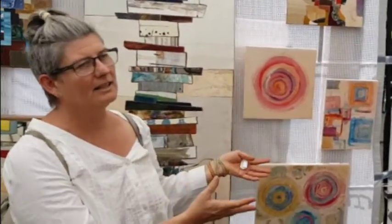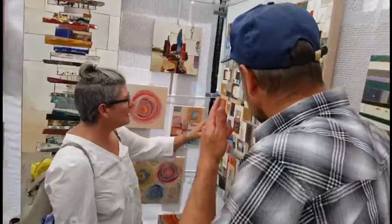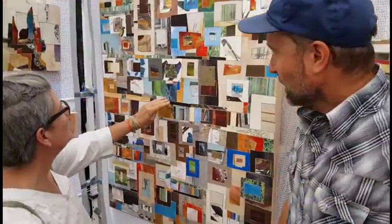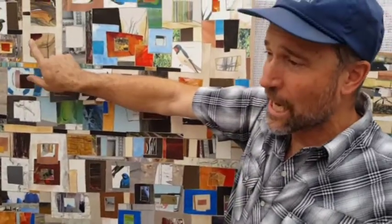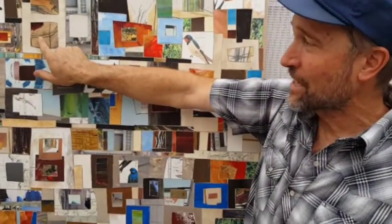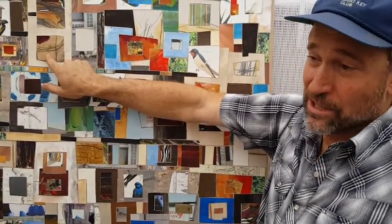Was it hard to decide to do that, or was it cathartic? Cathartic, lots of fun, once I started. When you look at a painting like this, do you remember what year or where you were? For me, I can look at a little scrap like that, and I remember that dates back to the early '90s when I was living in New York City.